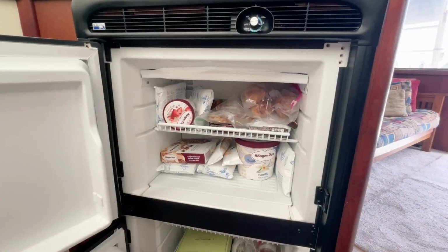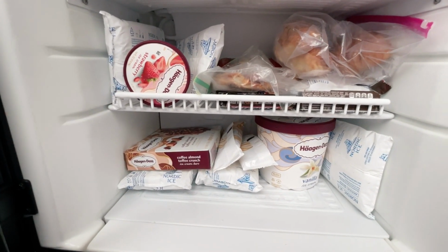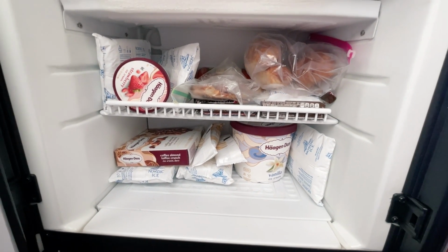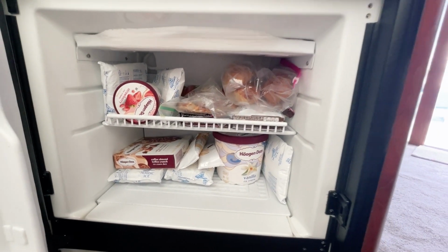Let's take a look. We'll start with the freezer. That is a good size freezer. And I'm thinking the most important thing there is ice cream. At least in my world, in Clint's world, ice cream, that's important. If it's a hot day and you just wanted something really cold, a freezer of this size is really nice.